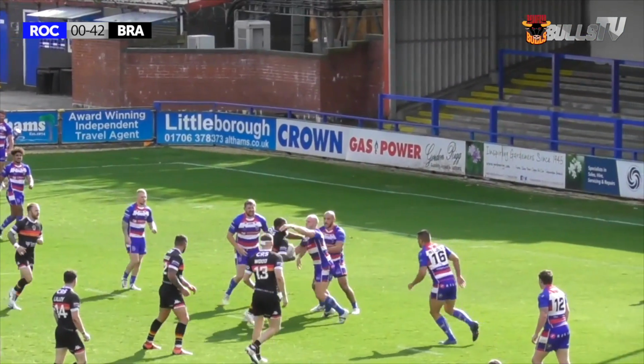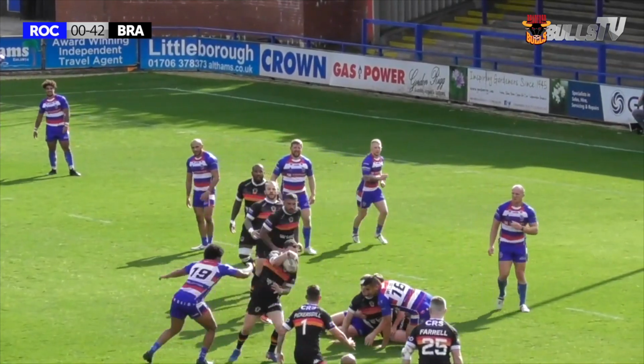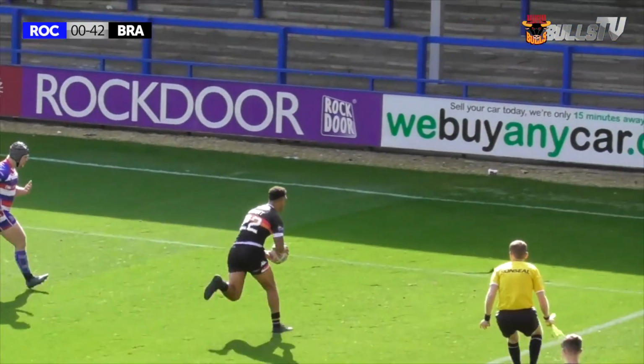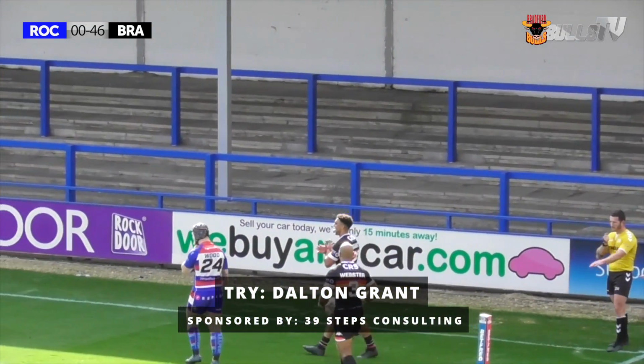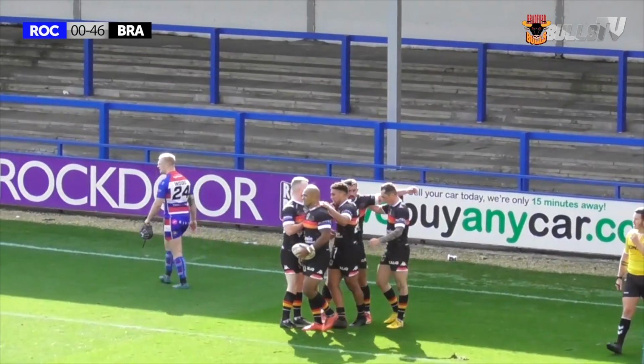It's in centre field with Minchella. He finds Peltier. Peltier palms the ball on. This is like pass the parcel. It goes to Lilly, to Pickersgill. Grant's in! Pass the parcel! Opening up! There's the prize, Dalton! You've got try number 10 of the season, and it's an 8-foot for the Bulls!